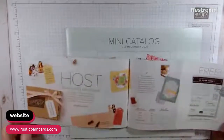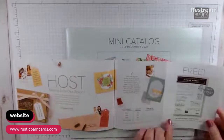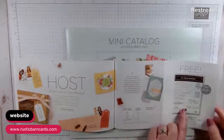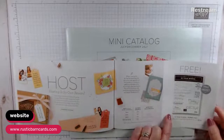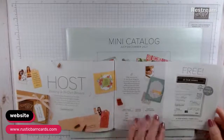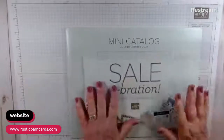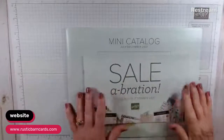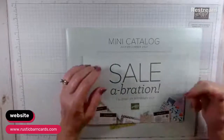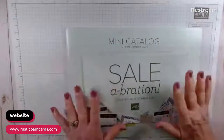And then on page 16 and 17, if you want to host a party, and you place a qualifying order of $300, you can receive In Your Words stamp set free. So you can get together with some friends, place an order, and get that free. So if you have any questions about celebration and how it works, reach out to me, call me, email me, contact me, and let me know.